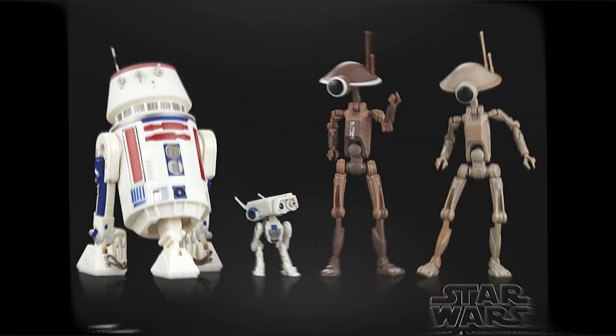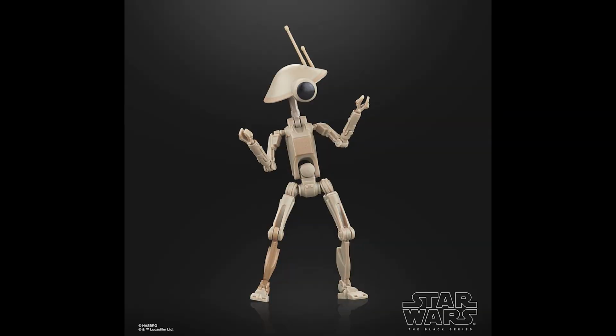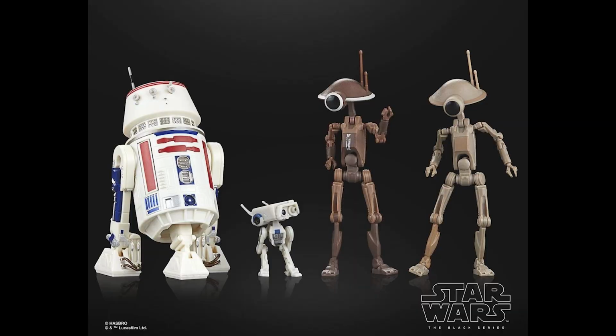This is a new sculpt, and it looks like the body has some decent articulation for such small figures. Both of them are the exact same sculpt, but they have a different paint. One is darker and one is lighter color, so we are getting some variation there, which is great. All in all, this is a great set that a lot of people were looking forward to.